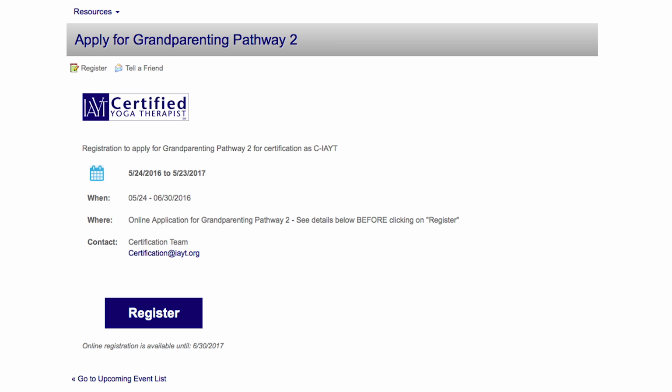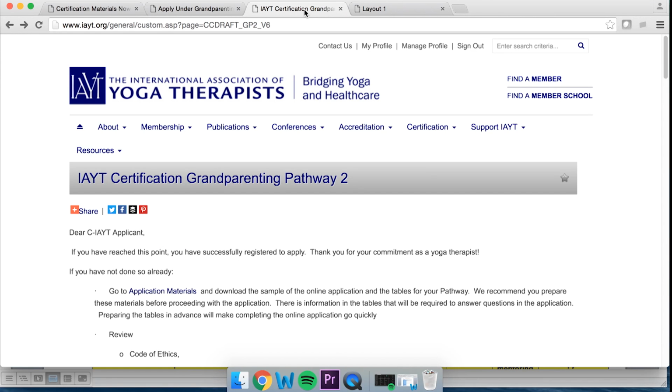This will take you to the registration page. This lets you register to apply. You will pay $125 of the $250 application fee. That $125 is a non-refundable portion, and you pay the second half upon approval. When you have registered, this will give you a link to the actual online application.